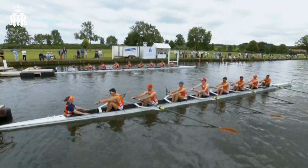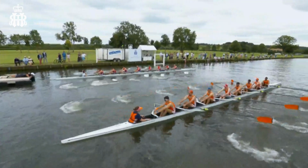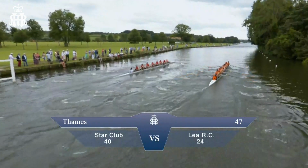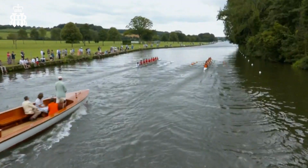Okay, we're back down to the start for the club version of this, the Thames Cup, with Star Club from Bedford on the left-hand side, the Berkshire Station, and the Lee Rowing Club from East London on the Buckinghamshire Station on the right-hand side in orange. And both crews have gone off to really aggressive starts.